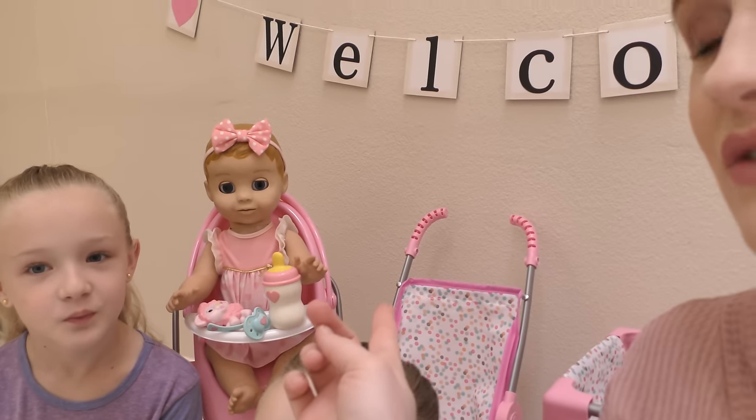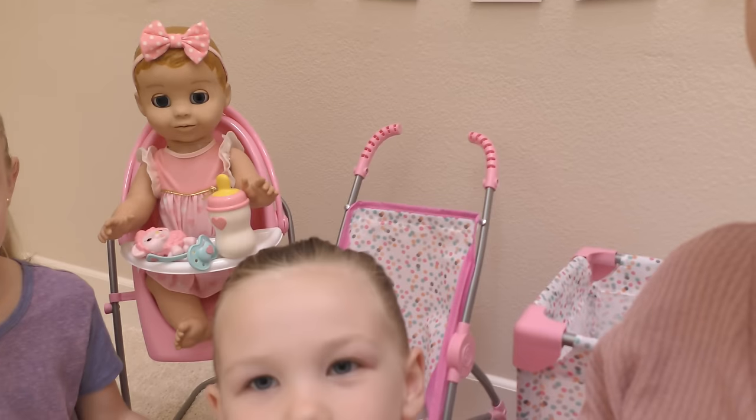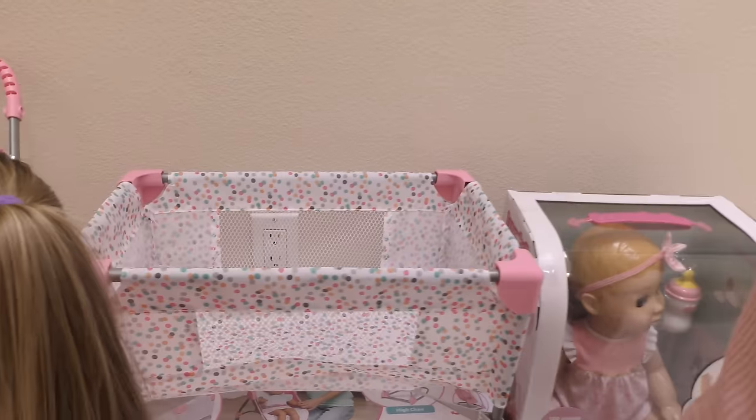All right, guys, so since we have two Luvabella dolls, the girls are both going to get to learn how to take care of a baby, and we've got a high chair over here. They can learn to feed her with a bottle, and then they've got a stroller. And what else do we have back here, Madison? A crib?